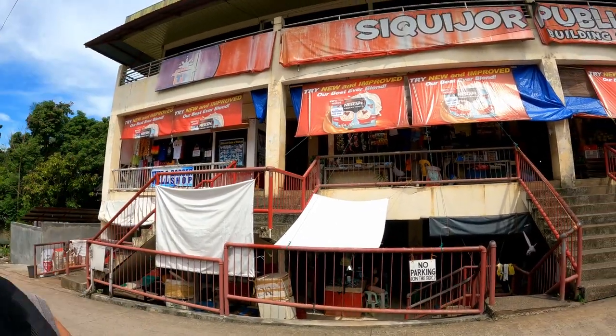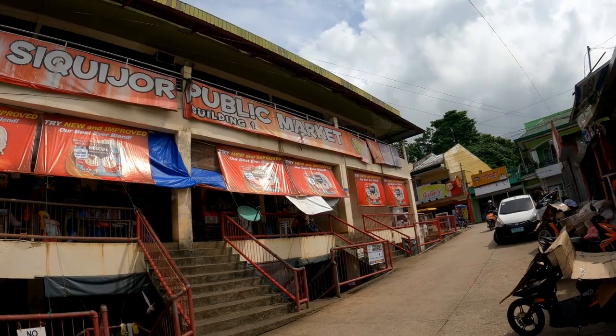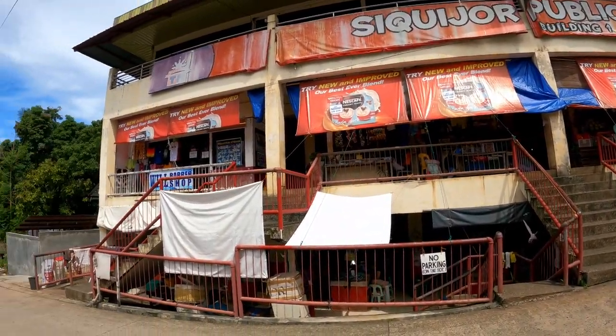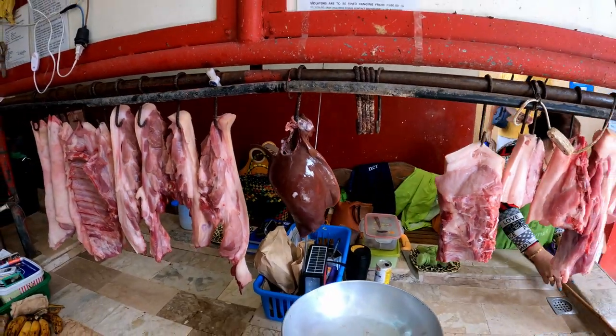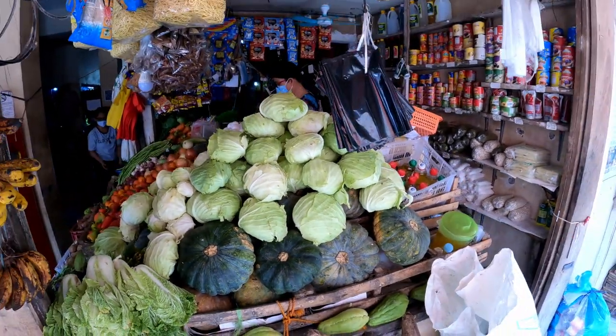So yeah, that's the building. Much bigger than the market in San Juan. You can see it's a two-story building, and on the ground level is fish and meat, and upstairs it's like a vegetable market. So let's check what they're selling here.